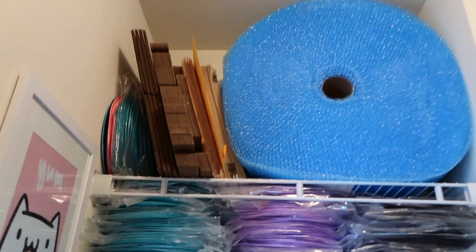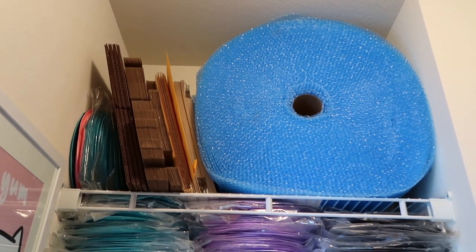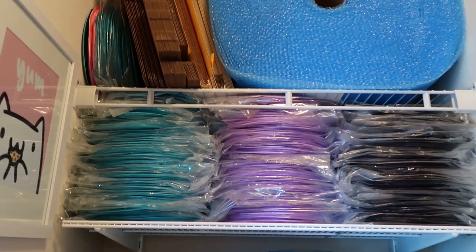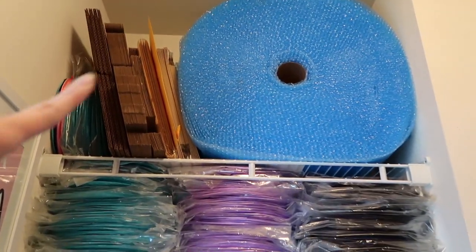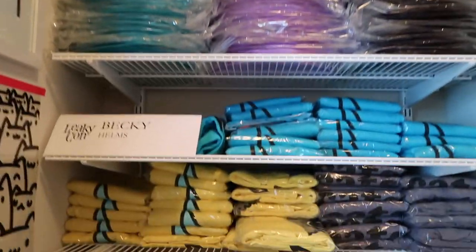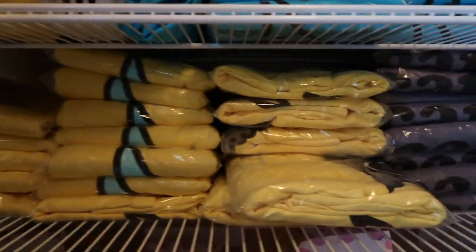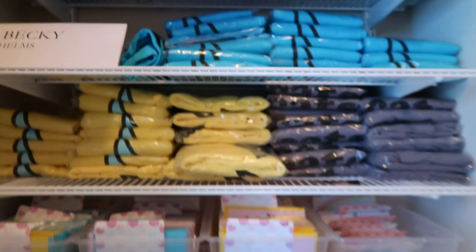Okay, over here I've got all of the biodegradable bubble wrap you could possibly want. And then all my eco-bag inserts go there. And I've got some boxes for wholesale stuff. This was from LeakyCon. That was exciting. And then all of the t-shirts.